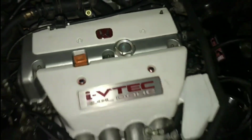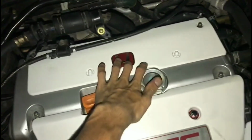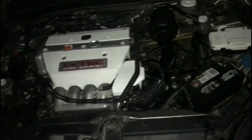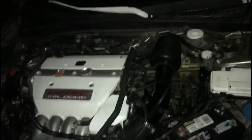Everything looks really good. This was wrapped carbon fiber. It's not anymore. We ripped it off the wrap and threw a Honda badge on that we pulled off the SI about April, May. Everything looks really good. Little things to do here and there, but other than that, it's really good.